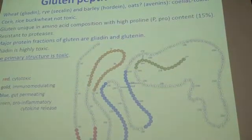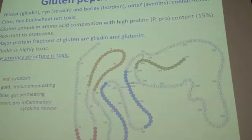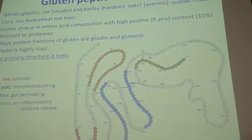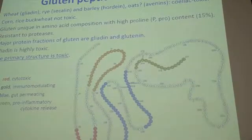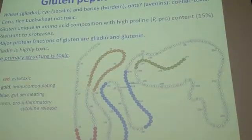Okay, so one of the offending agents is gluten, which comes from wheat. And I'm going to talk in a minute about what gluten is. But you have other compounds coming from rye and barley, which do the same thing. So it's not just wheat. The jury is out on oats. So that's controversial, whether oat flour will cause the same disease. But where are we? Corn, rice, and buckwheat are not toxic. So if you have a reaction to gluten, rye, barley, oats, that is one thing. You can go and eat corn, rice, and buckwheat.